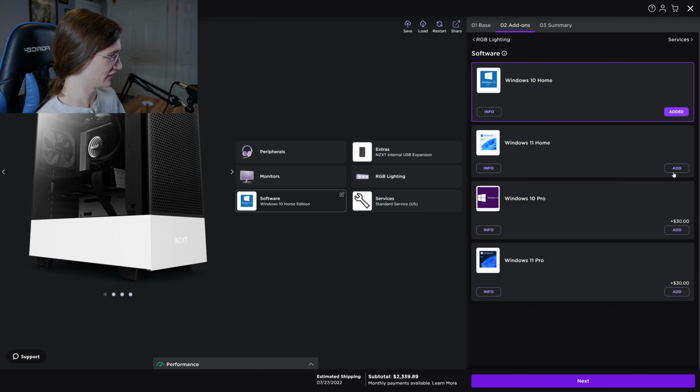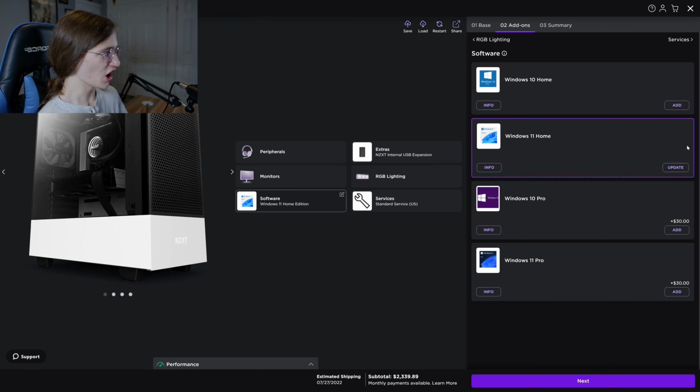Okay, I can. Cool. That's good. Honestly, I would have preferred if Windows 11 was the standard option. I wish Windows 11 was the base option, but at the same time, I understand how Windows 11 doesn't have the great reputation for, well, not really too many great reasons. So for many, you know, normies, it could kind of scare them off.